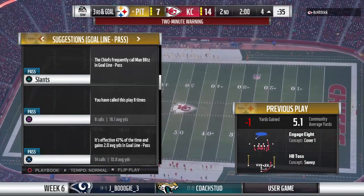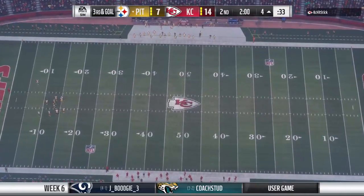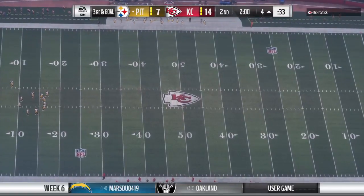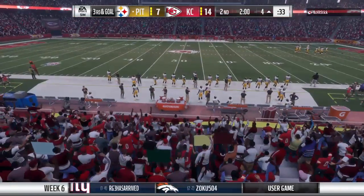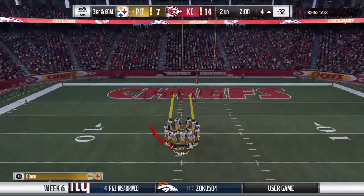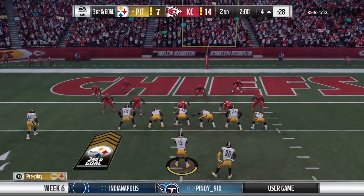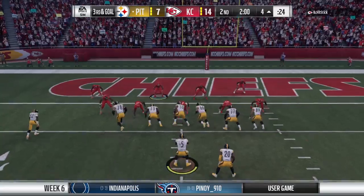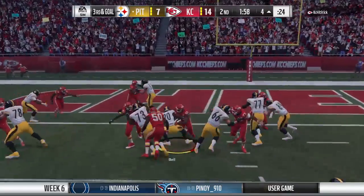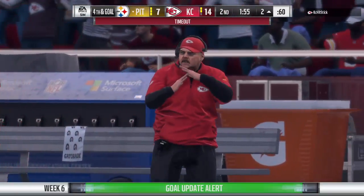2 minutes remain here in the first half. They've been stuffed twice here for losses. Now it's 3rd and goal. Here's Bell. And he'll get him a bit closer as he's down to the 2-yard line.